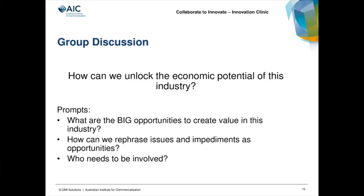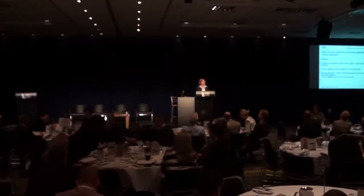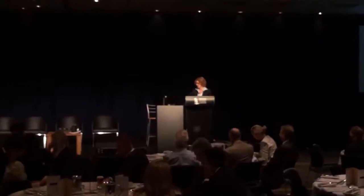Some of the prompts might be: what are the big opportunities to create value? How can we rephrase issues and impediments as opportunities, and who needs to be involved? Let's take, say, 3 minutes for you to work individually and jot down some of these ideas. I know we won't be able to capture all the ideas today, but at the end of this session I'll be asking you to tear off your sheet of paper and put it in the middle so we don't lose your good ideas. In an innovation clinic, we would get to the next action or the next couple of actions. So a lot of information has been discussed and a lot of ideas will be collated. What is the first action that should be taken coming out of this?